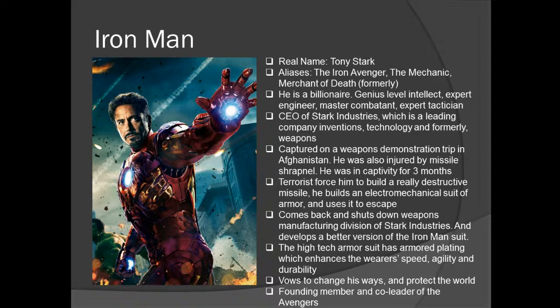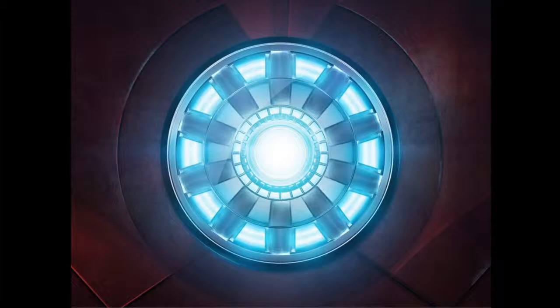And then he develops a better version of the Iron Man suit. His high-tech suit has armored plating, and it grants him speed, agility, ability to fly, and durability. He vowed to change his ways and protect the world. He is the founding member and the co-leader of the Avengers. Here's a picture of the arc reactor, which is embedded in the chest of the Iron Man suit of armor.